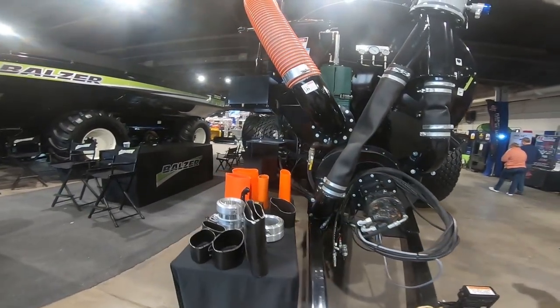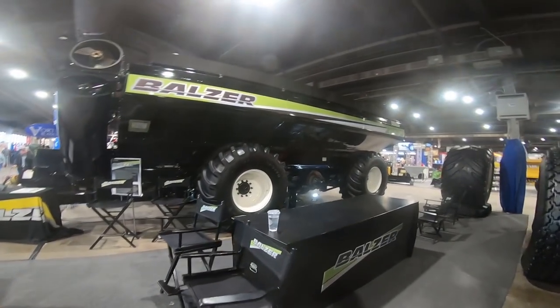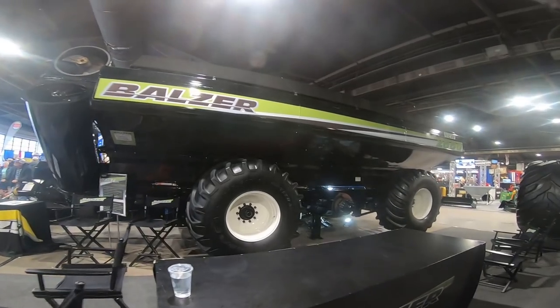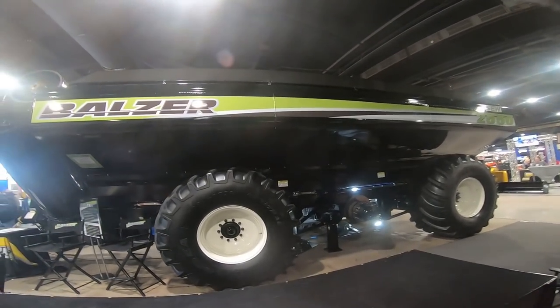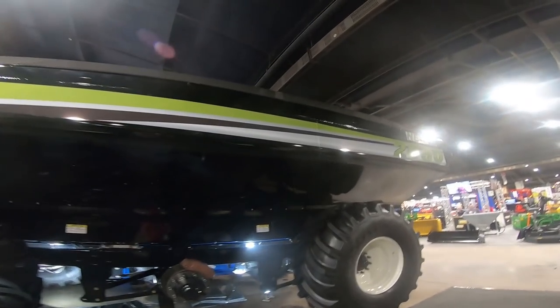They got a 2,500 bushel grain cart. That's the biggest one I've ever seen. I know Brent just came out with a 2,500 bushel, but oh my lord. Woof. That is crazy. Balzer has got some pretty big equipment.